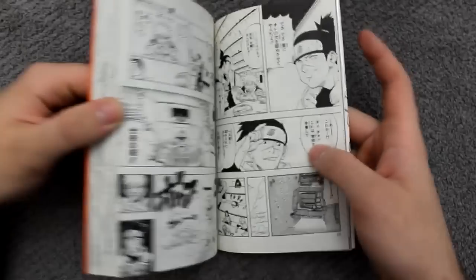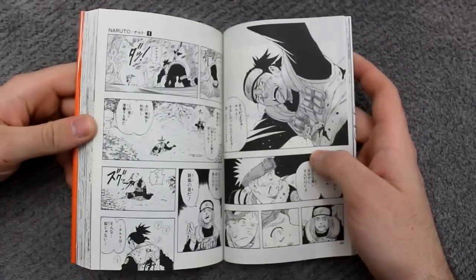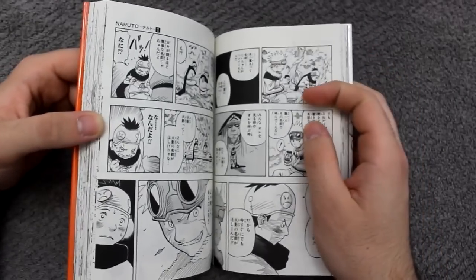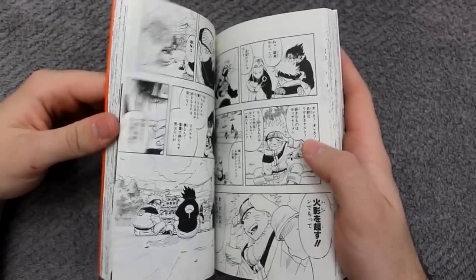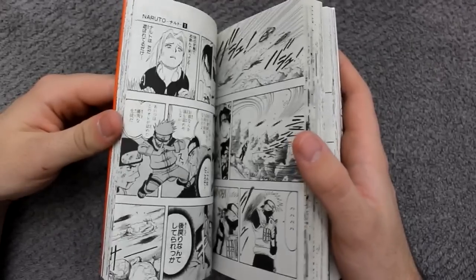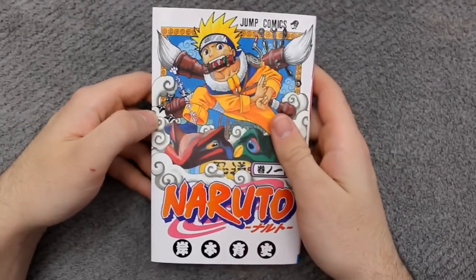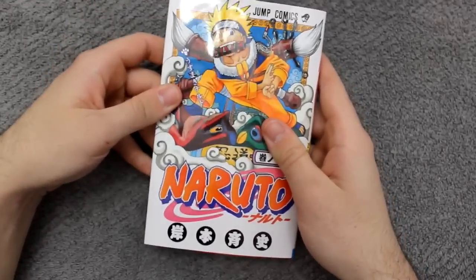Yeah, this was the art style of Naruto when it first started. This was so long ago. It makes sense for the series to end now. But it's been so long that it's just gonna feel weird not getting a Naruto manga chapter every week. But at this point, it's probably better that way. You can see that the mangaka is probably getting tired of the series and wants to do something else. But yeah, that is volume 1.